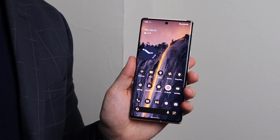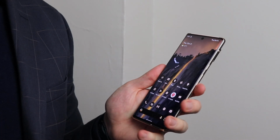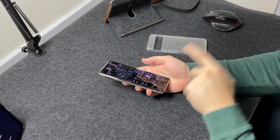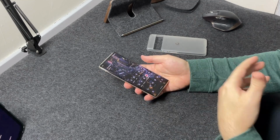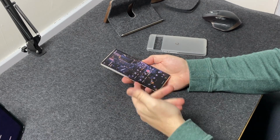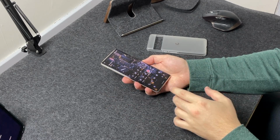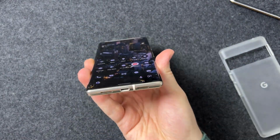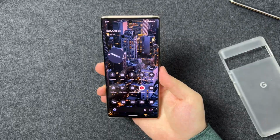Display is a 6.7-inch Quad HD, 120 hertz, slightly curved display. It's LTPO, so it can refresh from 10 hertz to 120 hertz based on what you're doing. And essentially, this will also help with battery life. And that is also what I want to talk about. With this big phone comes a big, beefy 5003 milliamp hour battery.